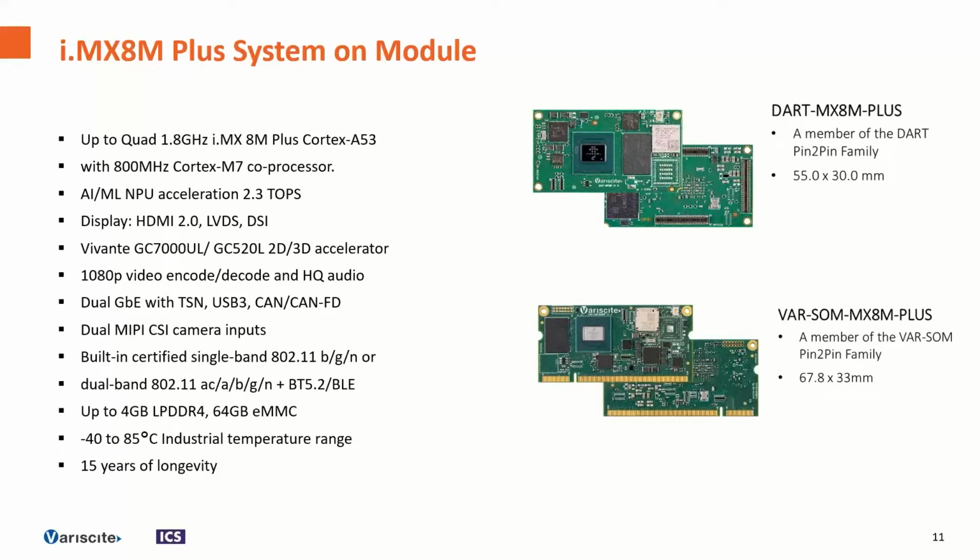So basically, this includes the SOM, of course, the IMX8M Plus Cortex A53 from NXP up to 1.8 gigahertz with a co-processor, a real-time processor, Cortex M7 up to 800 megahertz. The IMX8M Plus also has an AI and machine learning NPU. It supports HDMI display, LVDS, and DSI interfaces. It includes Vivante GC7000 UltraLite and some other 2D and 3D accelerators. Video encode and decode of 1080p, dual gigabit Ethernet, and CAN and CAN FD as well.